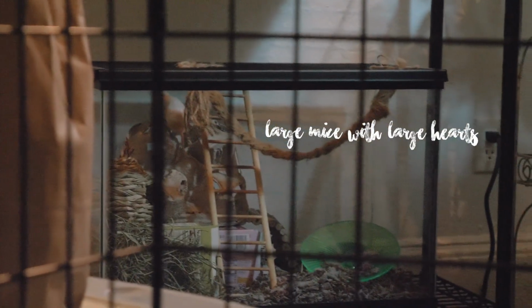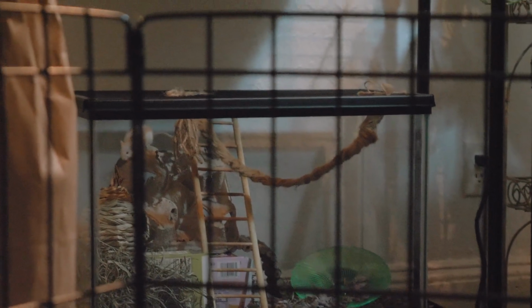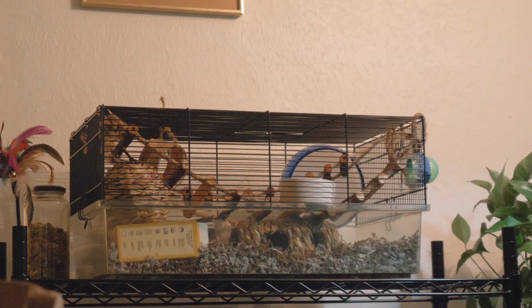That's Snap down there. He's a boy mouse. He's very large. That's Chen, another boy mouse, also very large. And those are the girls.